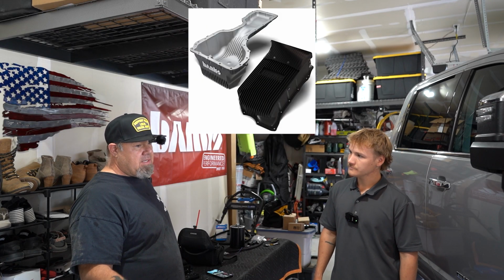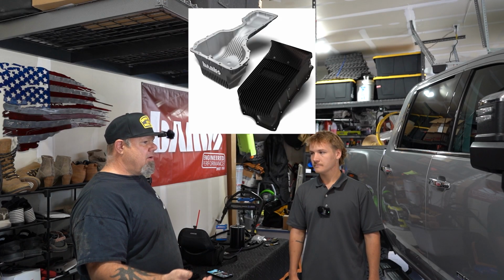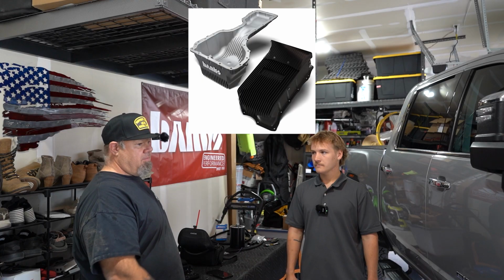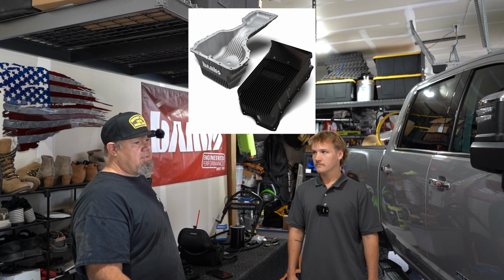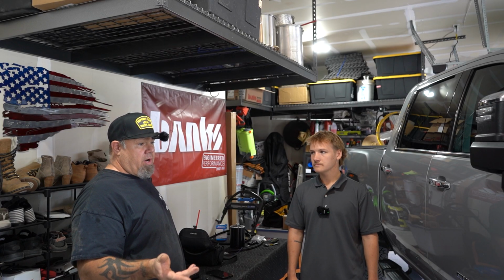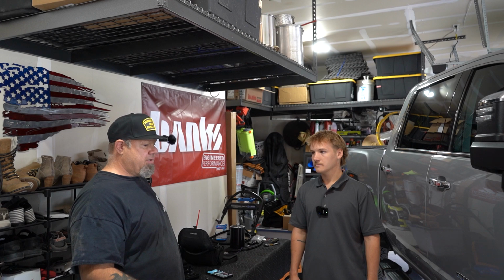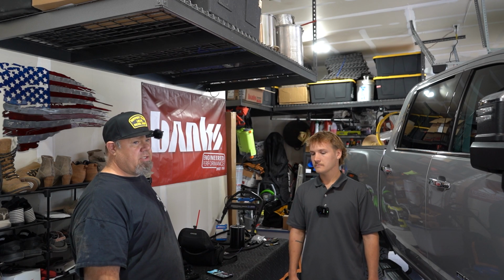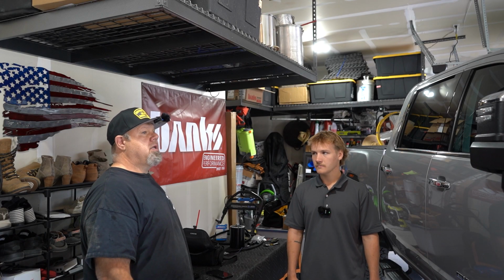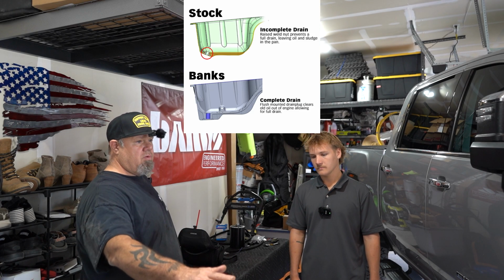So instead of the thin steel pans that they come with, which don't dissipate heat nearly as well as aluminum pans, and they're a die cast, not a sand cast aluminum. What that's going to do for you is create a much smoother surface on the inside, whereas sand cast has a very rough finish. It's like scratching your finger on a broomed sidewalk after concrete's been poured. It's not smooth at all, whereas a die-cast surface is smooth.